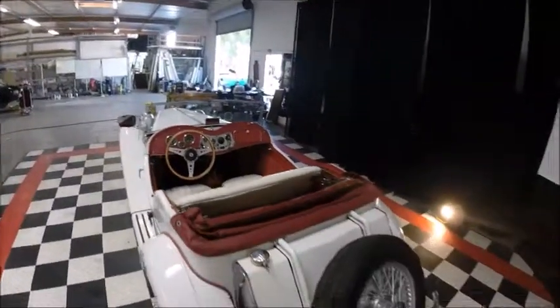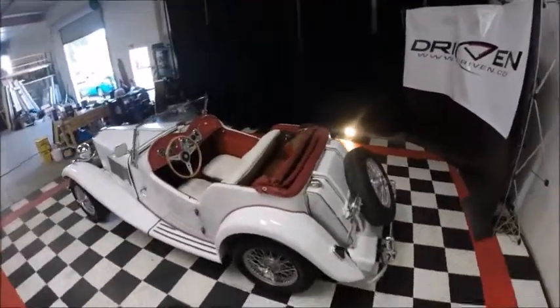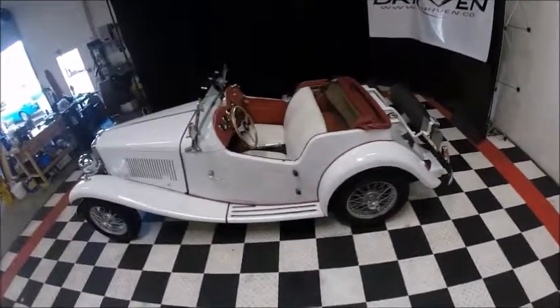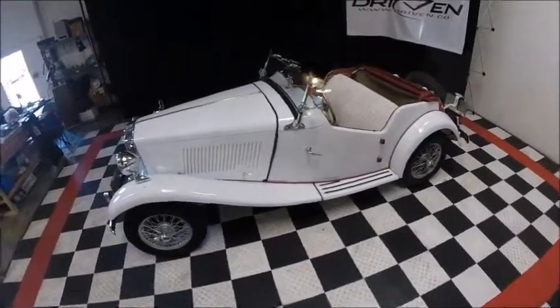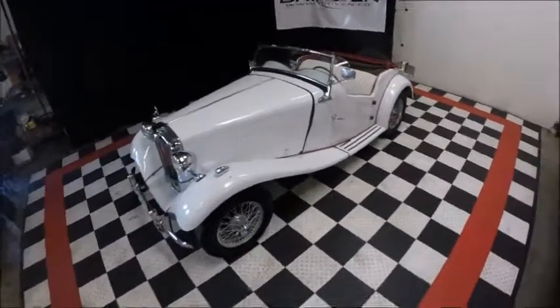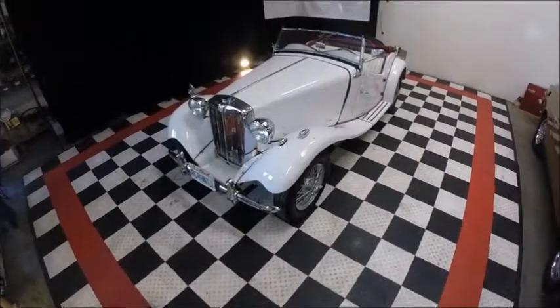So please come down and test drive it. You will love this vehicle. I don't have any doubts about it. It's a super car. Difficult to find one that'll do the same thing that this one will. Certainly superior to any normal MG TD in every fashion.